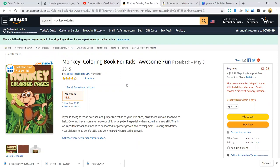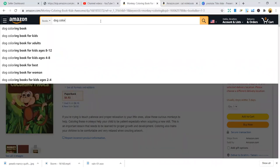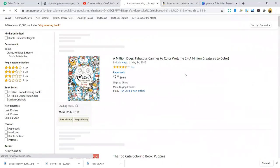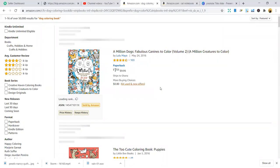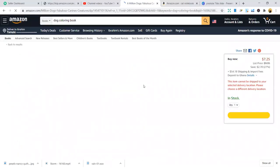So number two, look at the dog coloring book. It's a kind of book that has dog interiors inside it. So a million dogs, fabulous canines to color. So you can look at this in the pet niche. And these are also a little bit difficult to do, but we'll get to the ones that you can easily do in a day. So this one, I can use one day to do the interior of this and just do the cover and publish this as simple as it is.